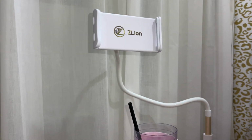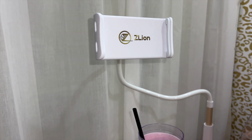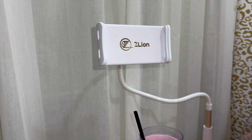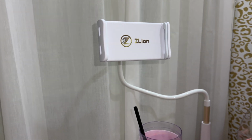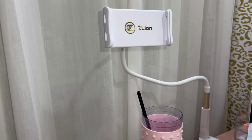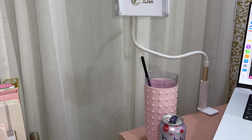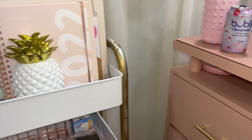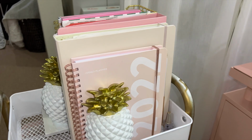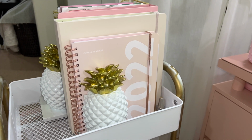Over here on the left, I do keep this little stand that I can put my phone in and video myself as I was doing before. I can put my iPad in there and watch TV or something on Hulu. And it's just to be able to have a third option for a screen. And I have my little cart here where, I mean, I don't really use anything work related on this cart.